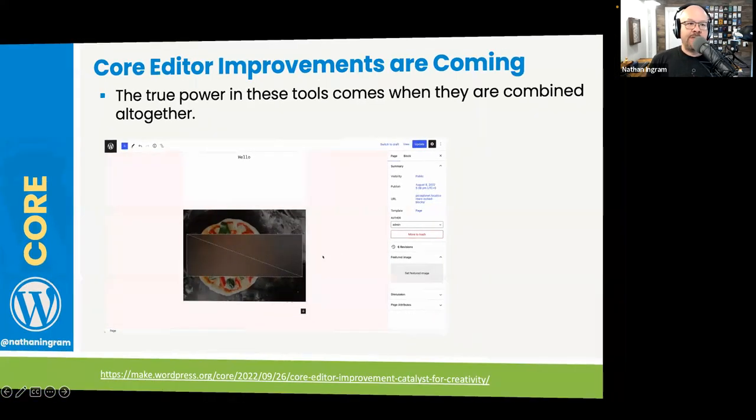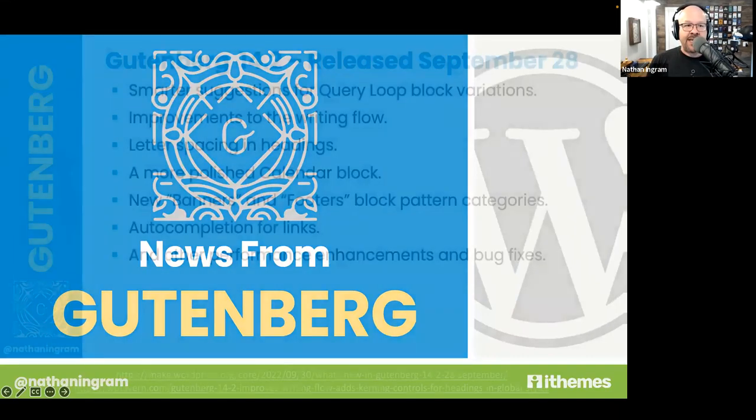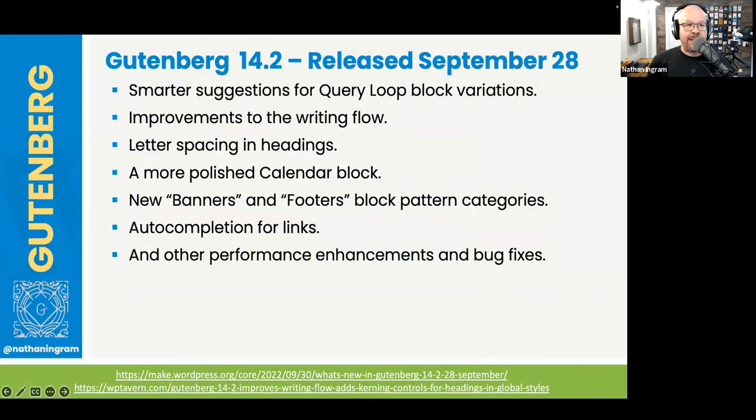Pretty neat stuff. All right, well, let's look at what's been happening in the Gutenberg plugin itself. What we just saw was what's coming to core WordPress in the next major release. Let's look at what's been happening in the Gutenberg plugin itself. Gutenberg 14.2 dropped on September 28th. We've got some query loop variations. We've got improvements to the flow of writing, some letter spacing, a better calendar block, banners and footers.